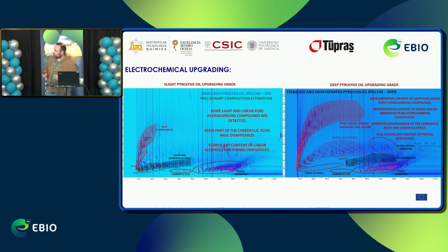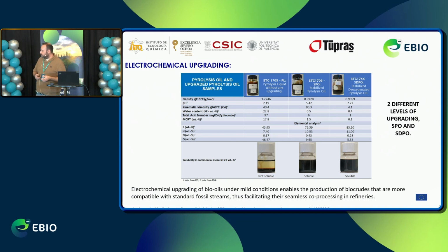So here you can see the kind of product we can obtain applying this kind of upgrading. With two different levels of upgrading, you can see that we are already able to obtain some pure hydrocarbons coming from the pyrolysis liquids, including some saturated and also some aromatic compounds, and we are able to efficiently remove carboxylic acids and all the high molecular weight products, and also some alcohols, aldehydes, and so on. And partly we can also remove some phenolic compounds, making it much easier to co-process in FCC, for instance.